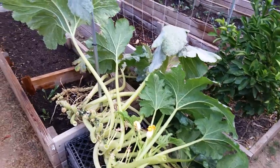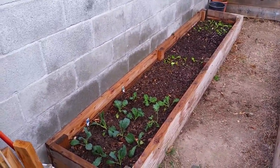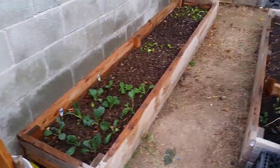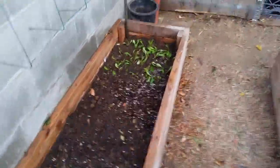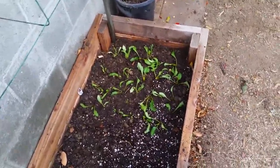I've been hoping for some cooler weather, because the last episode I did was on Labor Day weekend, where I tore everything out because it's been so hot, and everything just died off. Anyways, we have this box here. We just got some kale planted in there and some chard. We're going to separate this out and add some more spinach in here, and here are some golden beets, because you know how much we like beets here at Phila's garden.